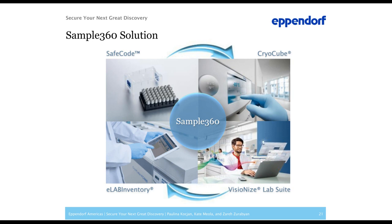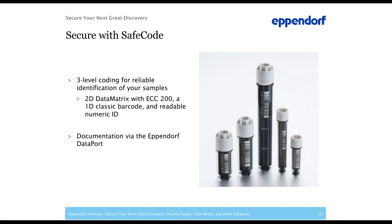So the first part of the Sample 360 solution, as Kate mentioned, is the barcoded vials. The Eppendorf SafeCode system ensures the security of your samples. These barcoded cryostorage vials utilize a 3-level coding for reliable identification of your samples throughout your workflow. First, a 2D data matrix with an ECC200, meaning that they could be damaged up to 30% and still read. A 1D classic barcode, and a readable numeric ID.